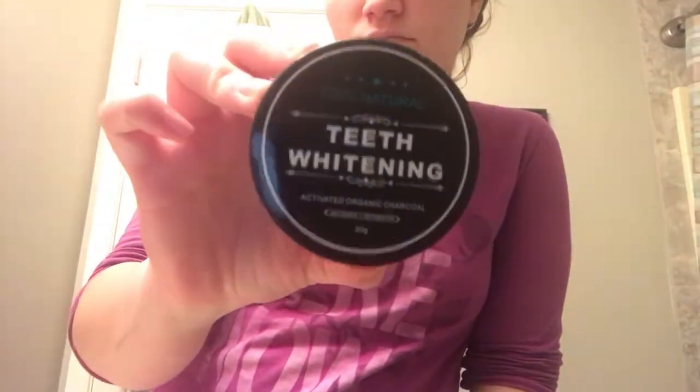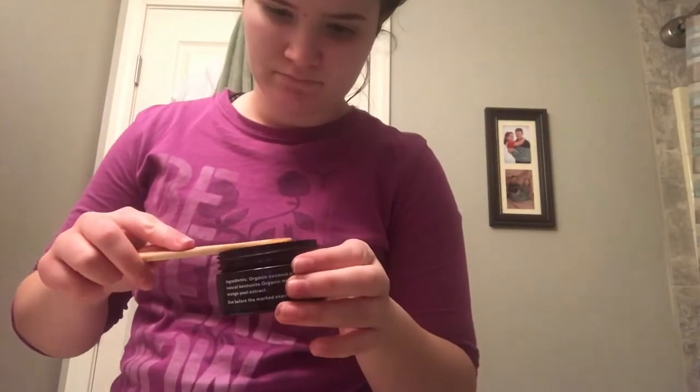The next thing I'm doing is using this teeth whitening charcoal dust stuff. It's basically the stuff you see on Instagram where you dip your toothbrush in the charcoal powder and you just brush your teeth and it's really black, and then you wash it out and your teeth are supposedly way whiter. So I tried it out and I think it actually worked. I've been using it for like a couple weeks now, so I would recommend this product. And by the way, I got all of these on Amazon for the record.